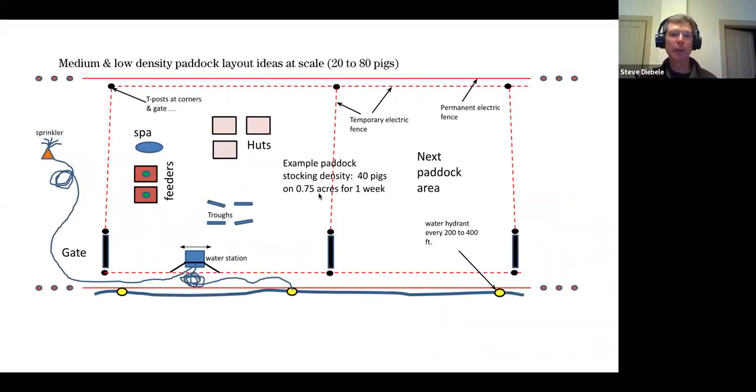And so a typical layout for our paddocks in the last couple of years has been where we have some feeders out there that are on slatted platforms. We've got some additional feeders called troughs where we can lay out liquid materials, vegetables, fruits, or just grain if we wish. We've got shade structures out there. The spa really is a 60-gallon sheep trough, but the pigs can climb in, so we can fill that.